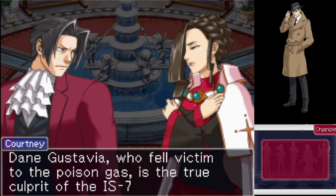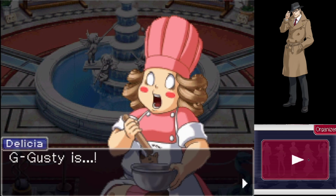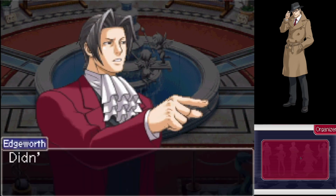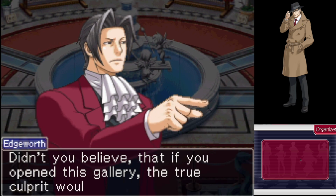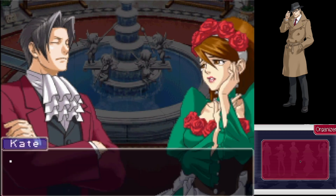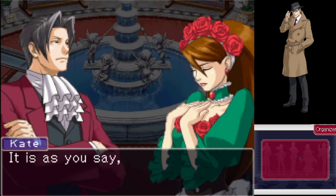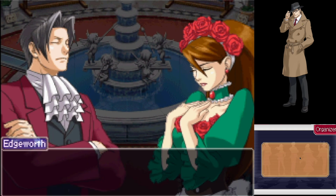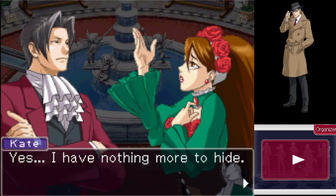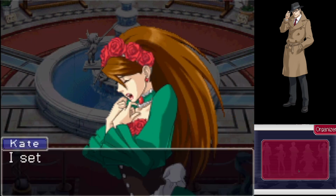Dane Gustafia, who fell victim to the poison gas, is the true culprit of the IS-7 incident. Gusty is. Mr. Gustavia. Miss Hall, didn't you believe that if you opened the gallery, the true culprit would come? That's why you set up the poison gas trap, is it not? You truly have a gifted mind, just like your father. It is as you say, Monsieur Edgeworth. Now, would you please tell us the whole truth? I have nothing more to hide. I will tell you everything.